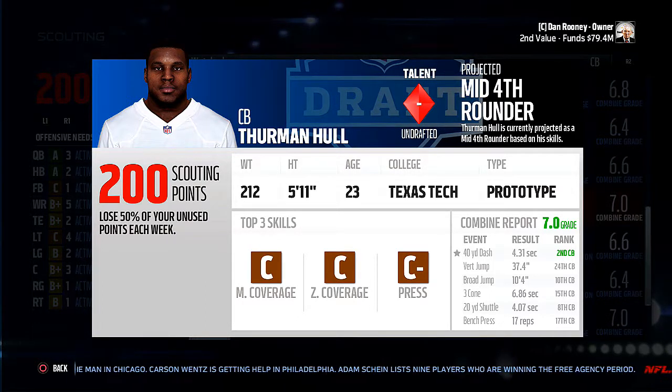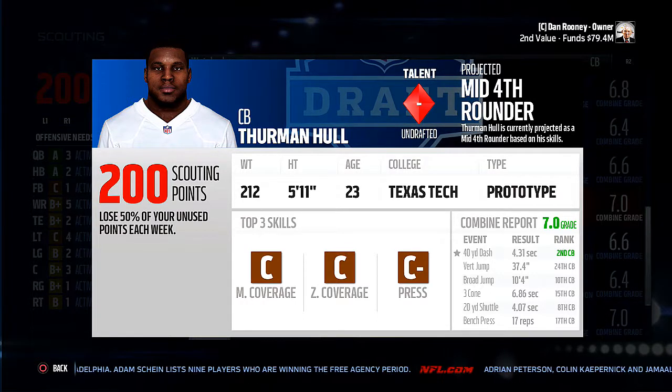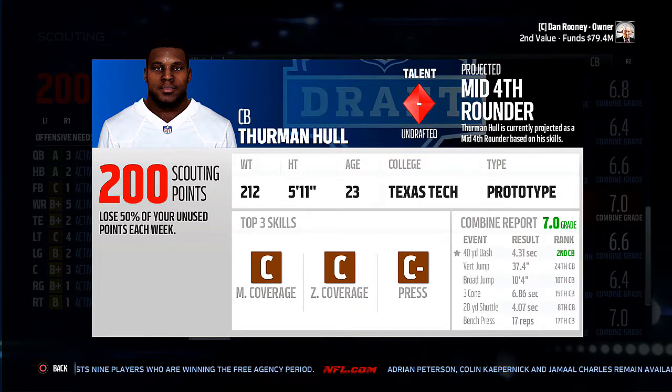212, 5'11", 23 years of age. He's been playing college football for a while. Probably not the best corner, but experience-wise, I think he might have something there for us. There you see his 40-yard dash. Excellent 40-yard dash. Of course, his combine rating there is 7.0.